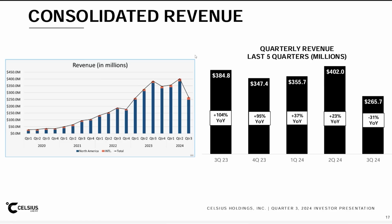So on a normalized basis, Celsius did actually grow its revenue by about 1% year over year. But even then, that's not a lot of revenue growth. It's basically no growth on a year over year basis. Moving on through Celsius investor presentation, they show us a couple of different charts on the next slide.